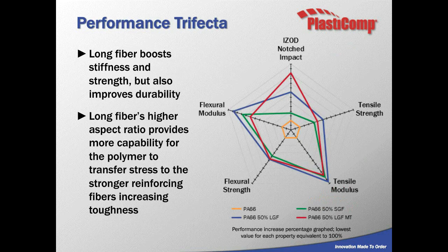This graph kind of says it all. This spider map here, we call it the performance trifecta. Focus for a second on the red line. That's our PA66 50% loaded by weight glass. It's also our MT, which is where we have added some additional toughness to the resin in interfacial to produce this. But again, against this particular map, I think it's rather obvious.